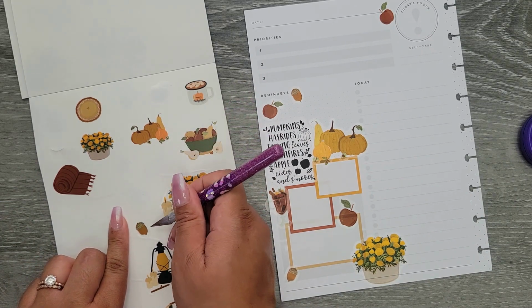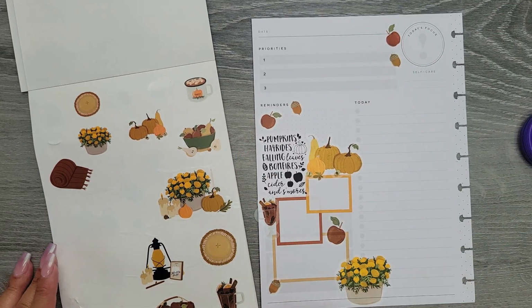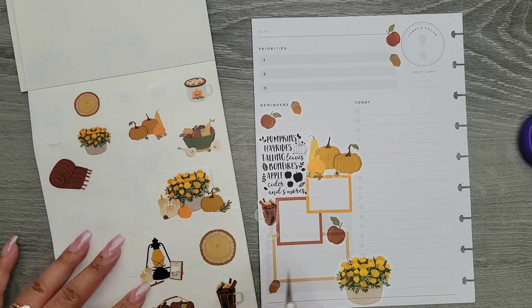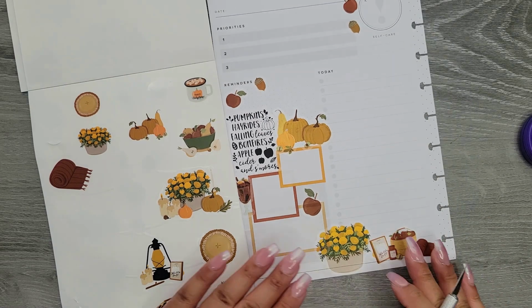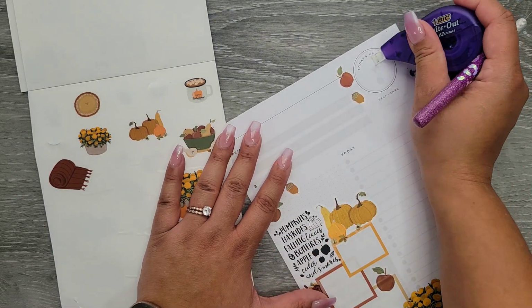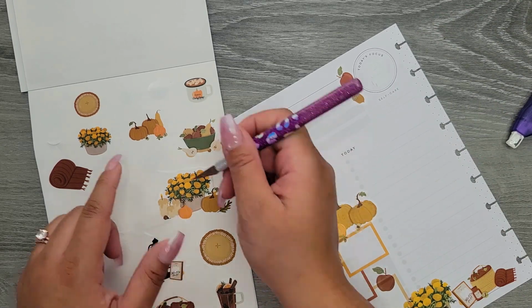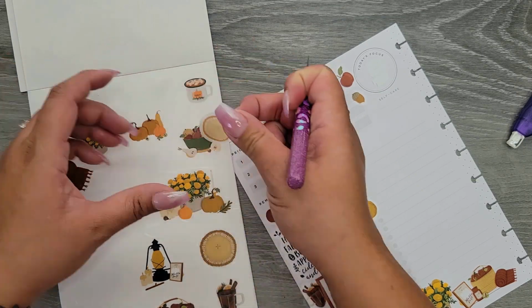Give it. Oh, okay, I guess that's where it's going. Kind of went down without me being ready for it to. This is such cute artwork. What else? We have a pie. I think I'm going to cover this up again. I'm going to try and stick this pie in there. Oh, I have a smaller pie. Let's use the smaller one. The smaller pie will fit a lot better.